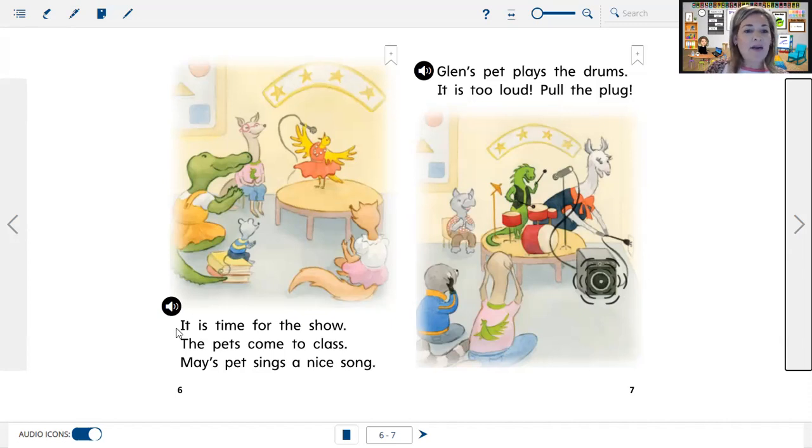Okay. All right, it is time for the show. The pets come to class. May's pet sings a nice song. Oh, I remember that picture. I remember the picture. May's singing bird. It looks like she's performing first. She sings a nice song.